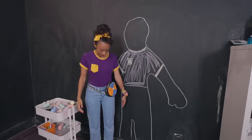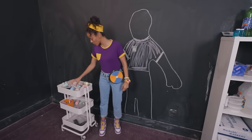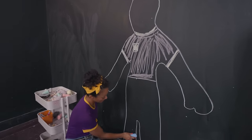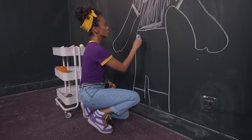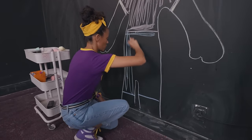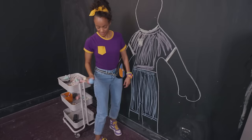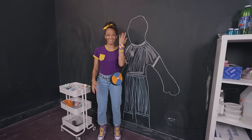Purple shirt and my jeans. Okay, I'll use the color blue. All right, and you can see a little bit of my ankle, so I'm gonna cut them down here so I have room for my shoes. I'm gonna color them in blue. Okay, blue jeans, my purple shirt, and oh, my accessories.